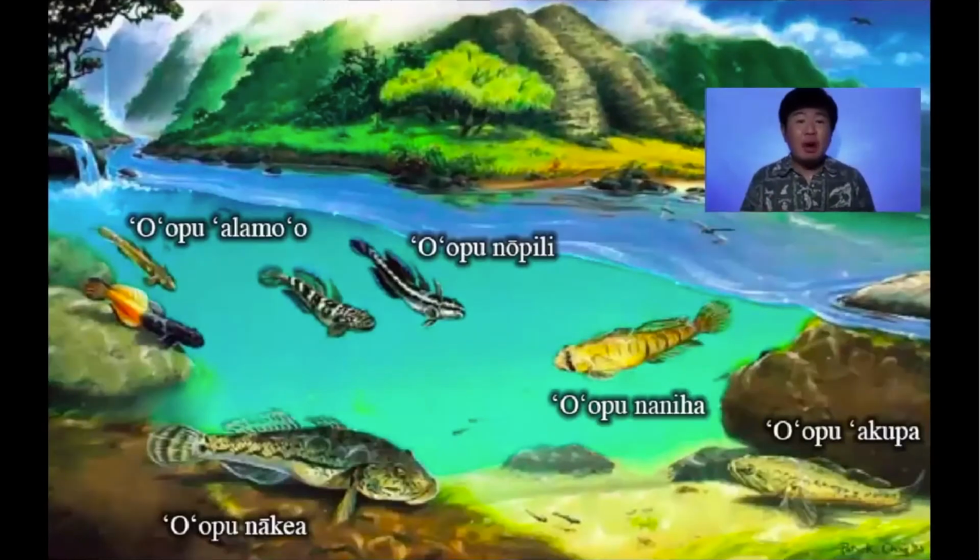Let's learn about who our fishy friends are that live in both our freshwater streams and in the saltwater in the ocean that have that special kind of life we just talked about. So here are our fishy friends that we call oopu. Can you guys say oopu? Can you say it one more time? Oopu.